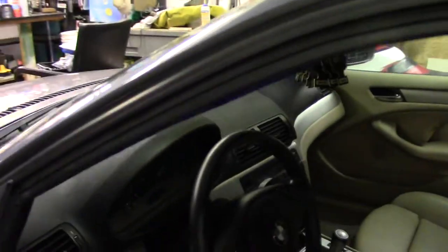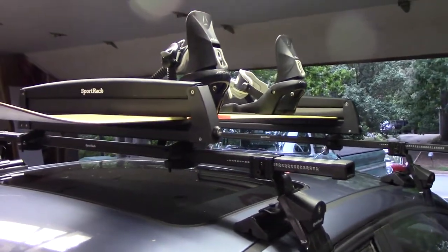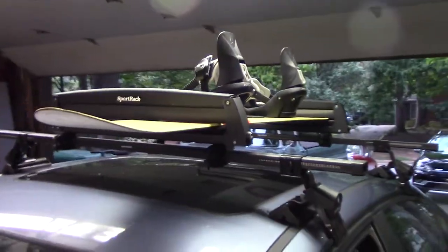It actually has a manual transmission in it, which is pretty rare these days, or at least a kid that can drive it. And why there's a snowboard on the roof, I'm sorry, I cannot answer that question in the middle of July, third week of July.